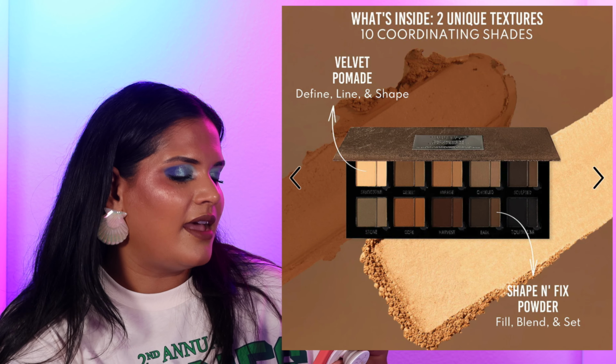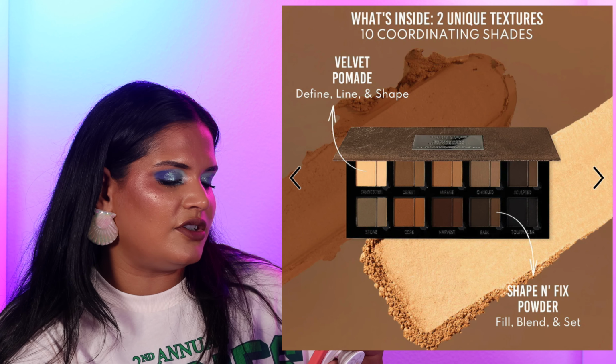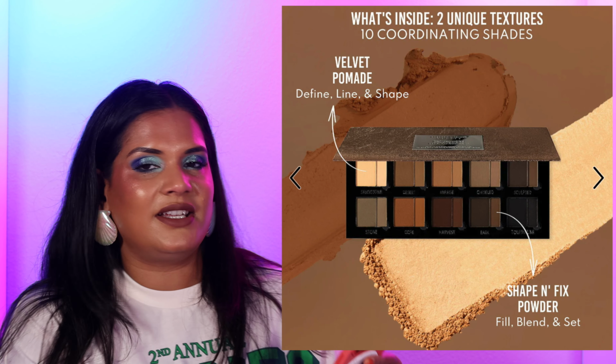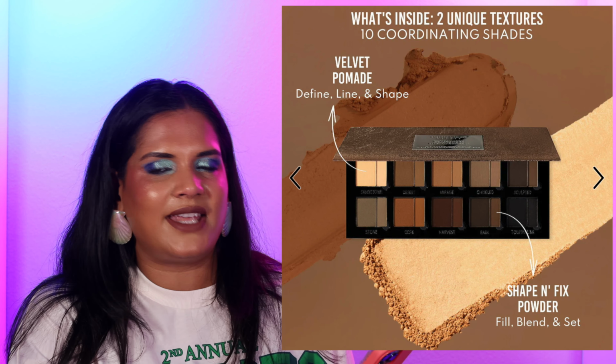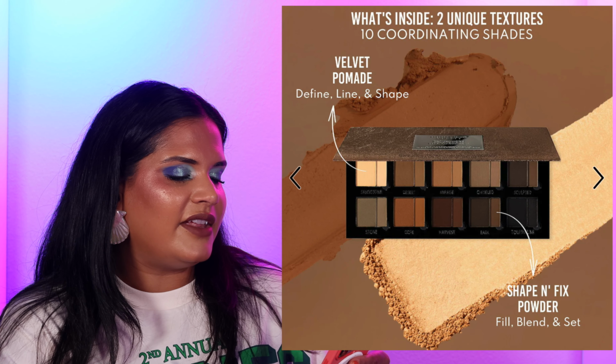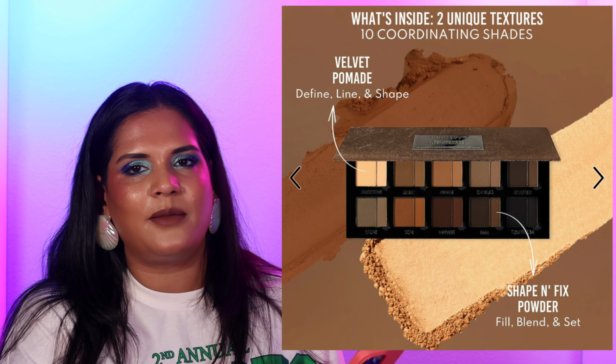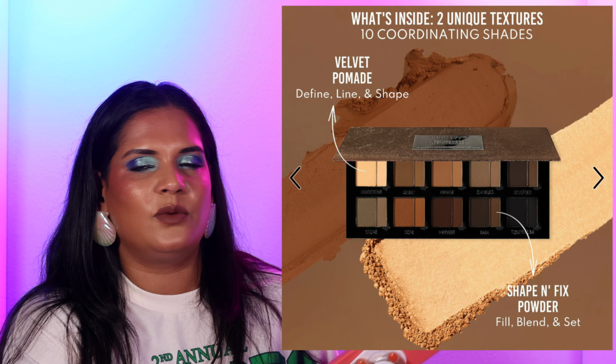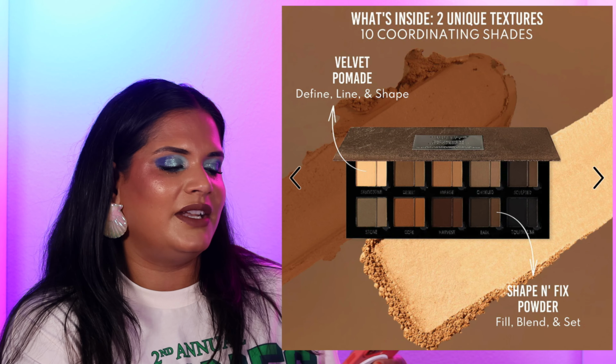So this is a palette with different textures. So there's a pomade texture, and I believe the other texture is a powder texture. So there is 10 colors with coordinating shades, a multi-use palette for eyebrows, face, lips, creates natural to dramatic looks. I feel like this would be perfect again for an MUA, which Danessa Myricks is, so I totally get why she would have created something like this, but it's really not for somebody like me that's an everyday person.